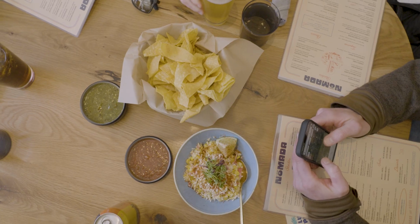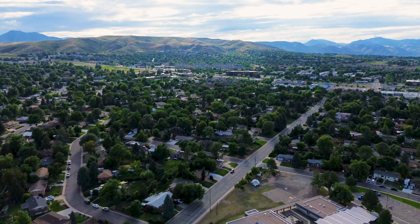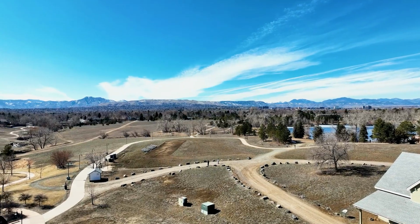Here at Lady Nomada, and I am having my favorite street corn with the chips and salsa, which is delicious, and a non-alcoholic beer. It's a work day, it's not happy hour yet, but want to talk to you guys about the Parks and Rec that Lakewood has to offer. Lakewood's actually host to like over 80 parks. Belmar Park is probably the biggest one.